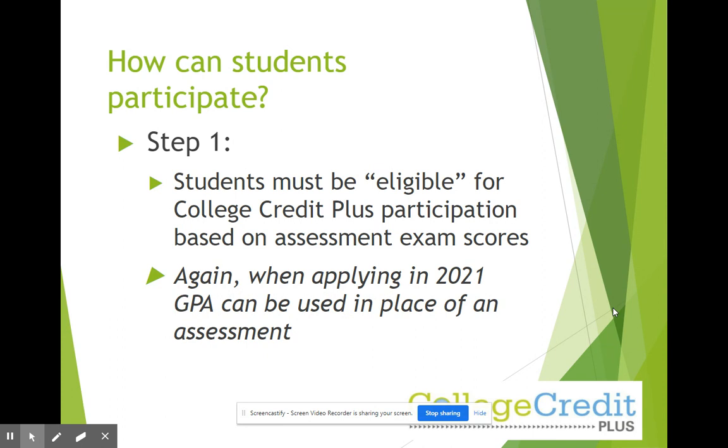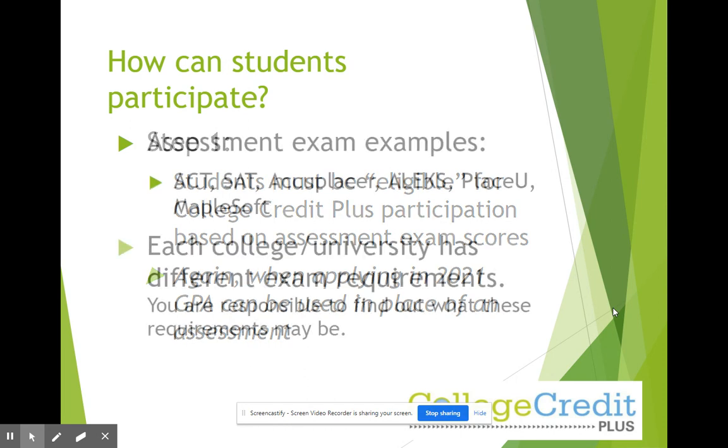So, how can students participate? Step one is that they must be determined to be eligible. Normally, students are determined to be eligible by taking an assessment exam like the ACT or the AccuPlacer and earning the appropriate score. However, due to COVID, this year, when students are applying, their GPA can be used in place of an assessment.